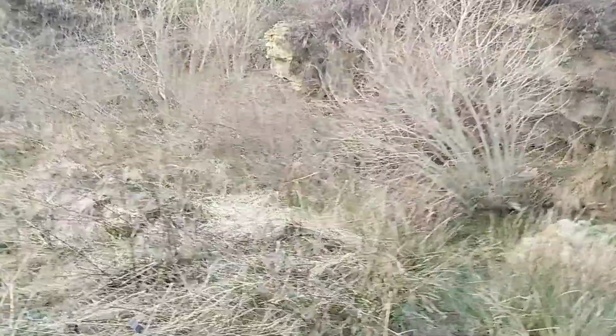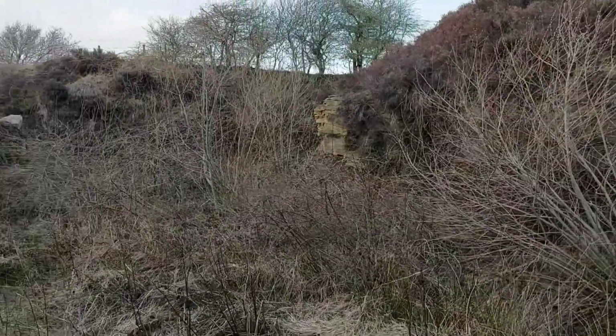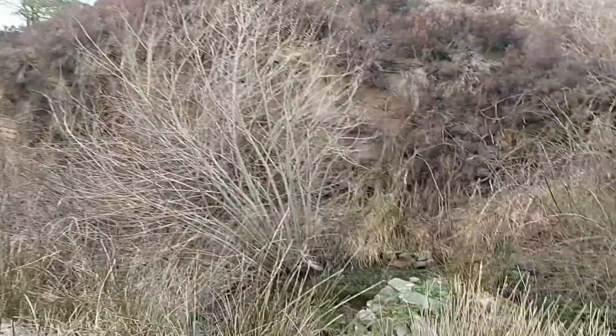Yeah, you can see where it used to be quarried here. Don't know when they stopped quarrying. Can't find any information yet. If I find out on screen, I'll tell you. That's a nice touch.